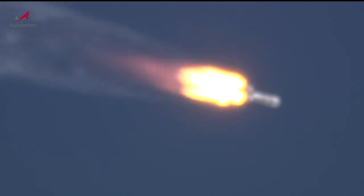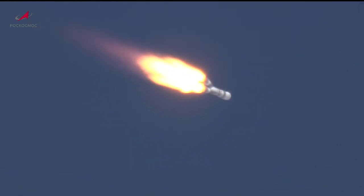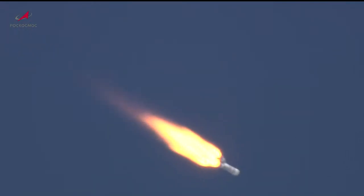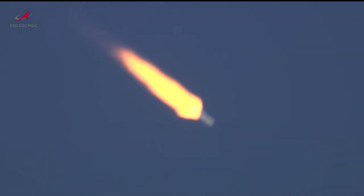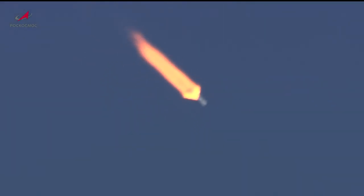First stage performance reported to be nominal. One minute and 22 seconds into the flight, the Soyuz booster is passing through maximum dynamic pressure. Flight is reported to be going by the book. Good structural parameters reported from the launch engineers in Baikonur. 1 minute and 45 seconds into the flight, everything reported to be going well.